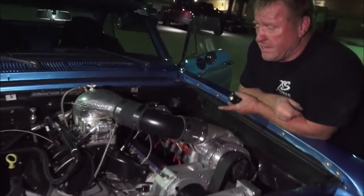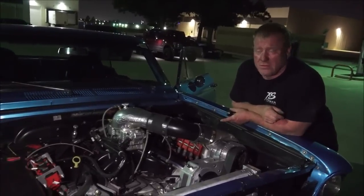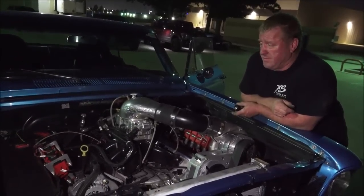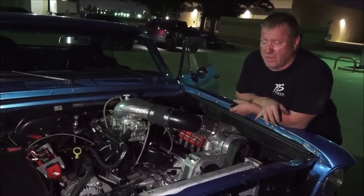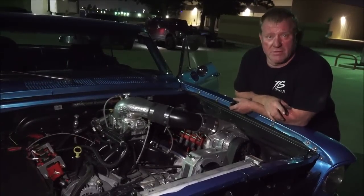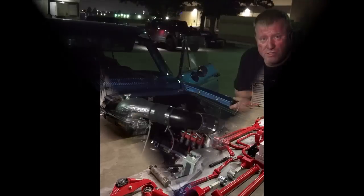Well, you know, I've always ran the Sniper on it, a blow-through Sniper. And I just put the Stealth on it with a Dominator in it when I did this deal. So this is the motor. You know about my Grand National I was building? Yeah. I was building it for the show.